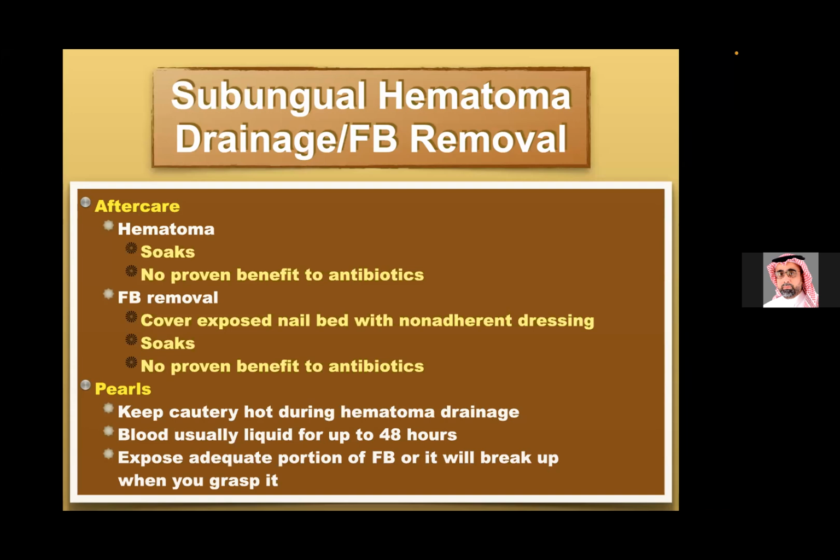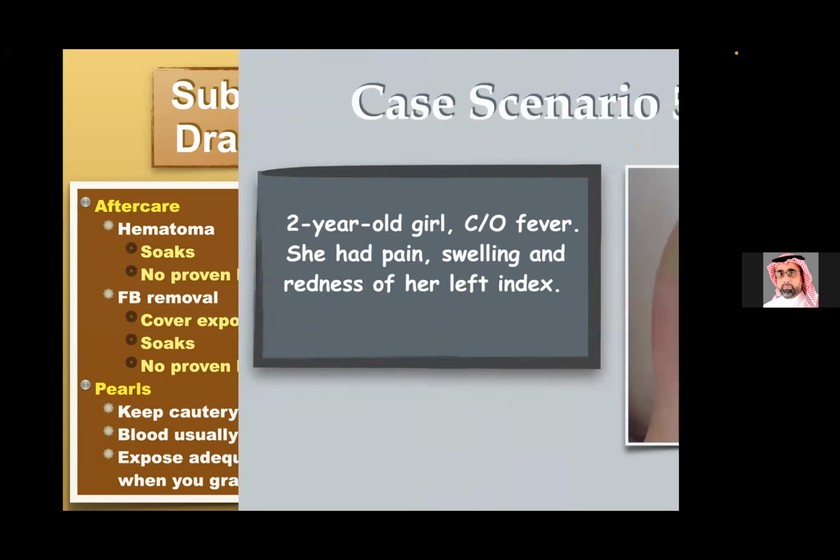Keep the cautery hot during hematoma drainage. Blood is usually liquid for up to 48 hours. Expose an adequate portion of the foreign body so it is easy to remove without difficulty, or the foreign body may break during the procedure.